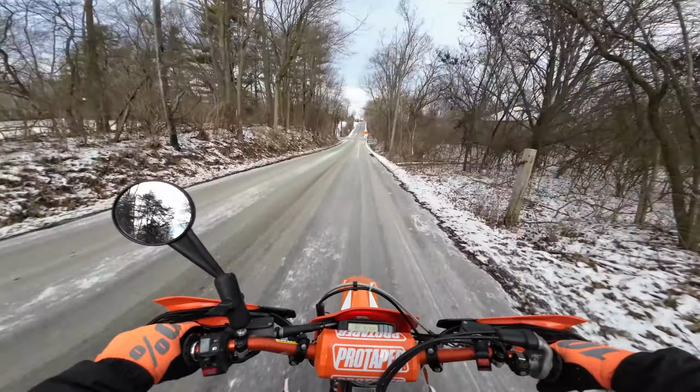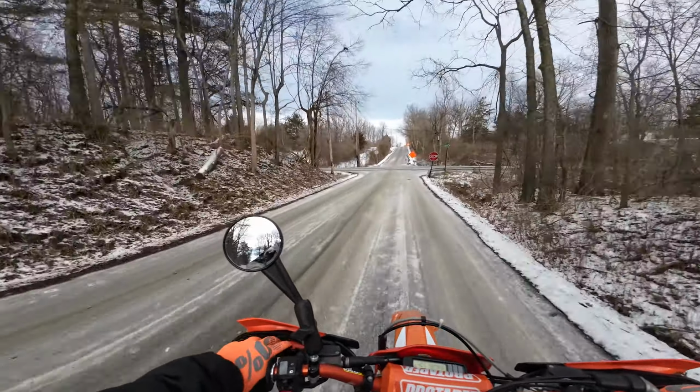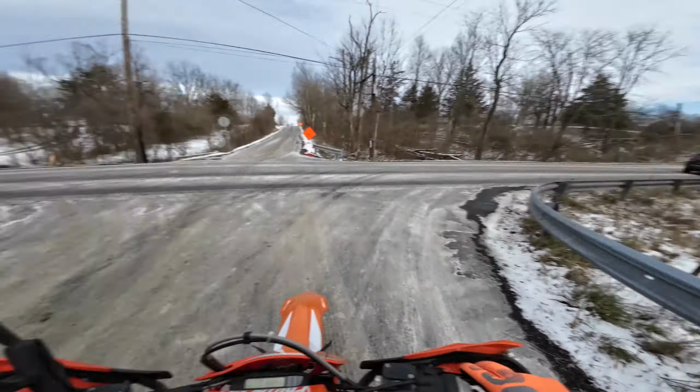Do any of you guys ride in the winter? Or am I just insane for riding out here when it's 5 degrees outside? I've just been cooped up for like 2 weeks, man. I haven't been able to ride at all.